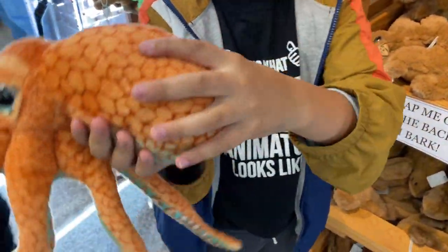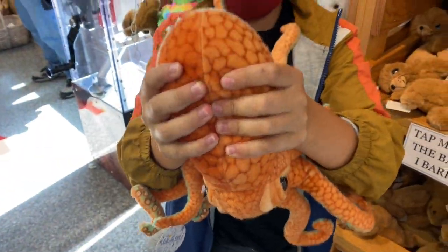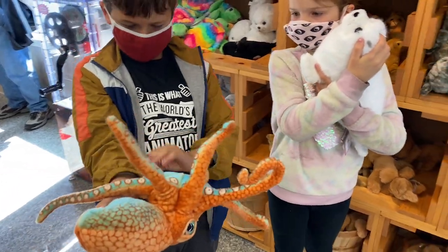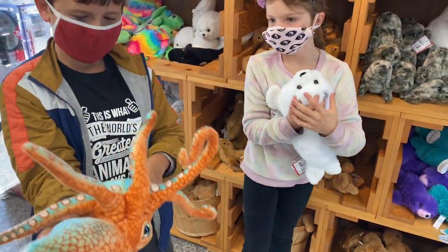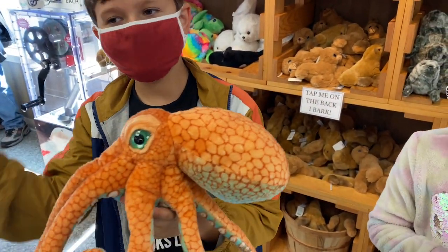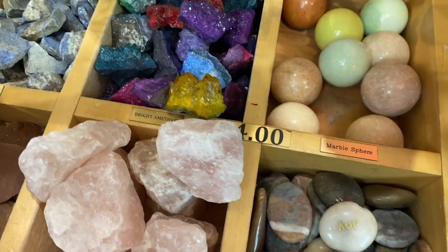We finally found an octopus. And as you can see, it has a big, big brain. I love this. And then it has a brain here, brain here, and more brains. And then it has three hearts powering the digestive system, the liver, and everything else. What is this?